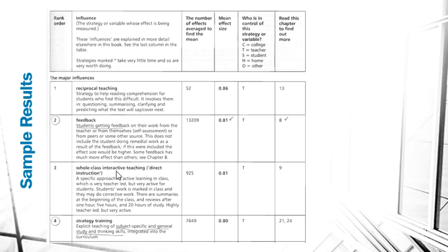So here is a sample table that Petty has brought together. And so let's just take a look. We've got some rank ordering. So according to Petty, when Petty looks at Hattie's results, reciprocal teaching, feedback, whole class instruction or direct instruction, that might be surprising, and strategy training are the top 4 here. And here are the mean effect sizes.